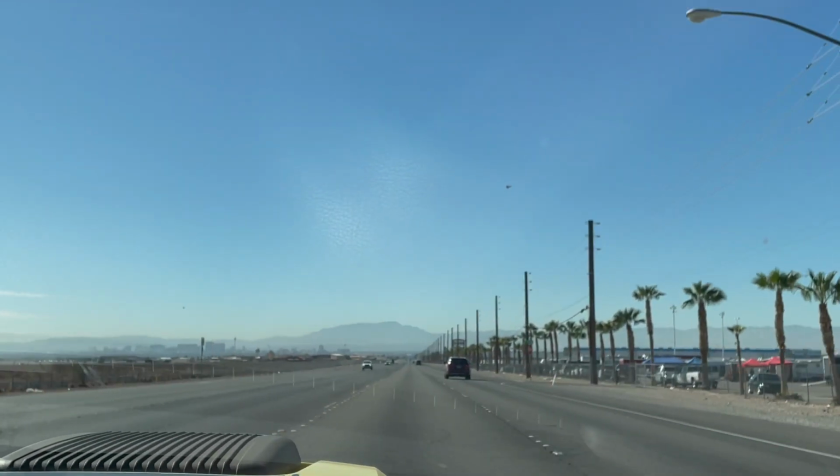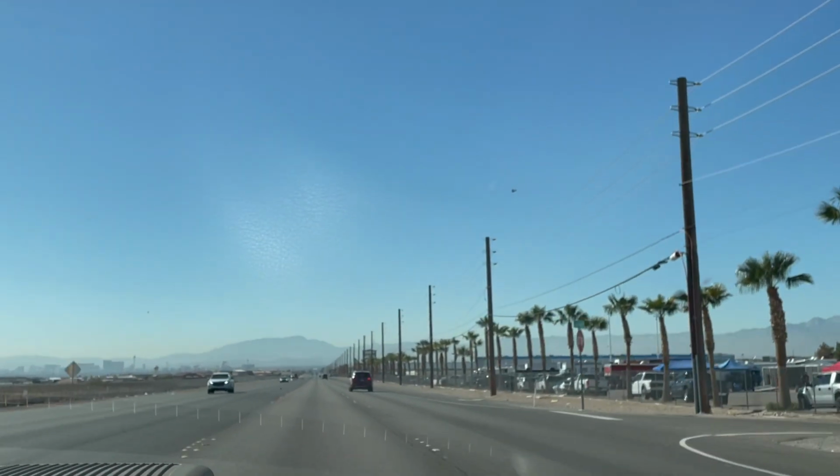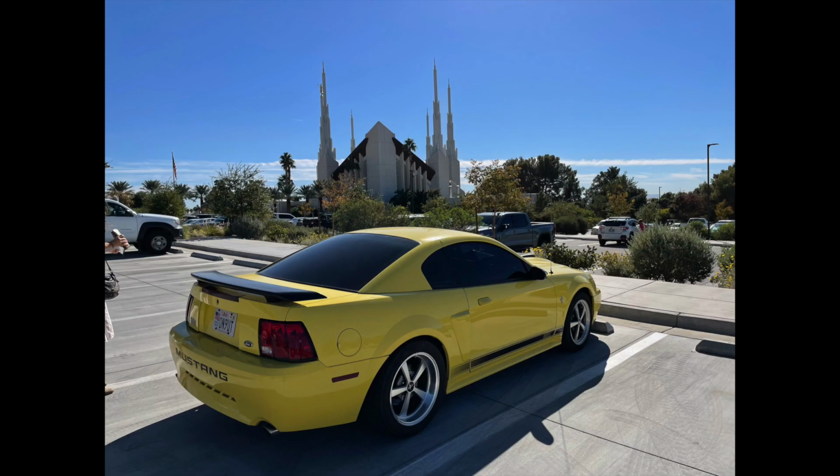Really cool. You have the Speedway on the right, and you have Nellis Air Force Base on the left, and so there's an F-35 right there flying over. There were F-16s and F-35s flying over.